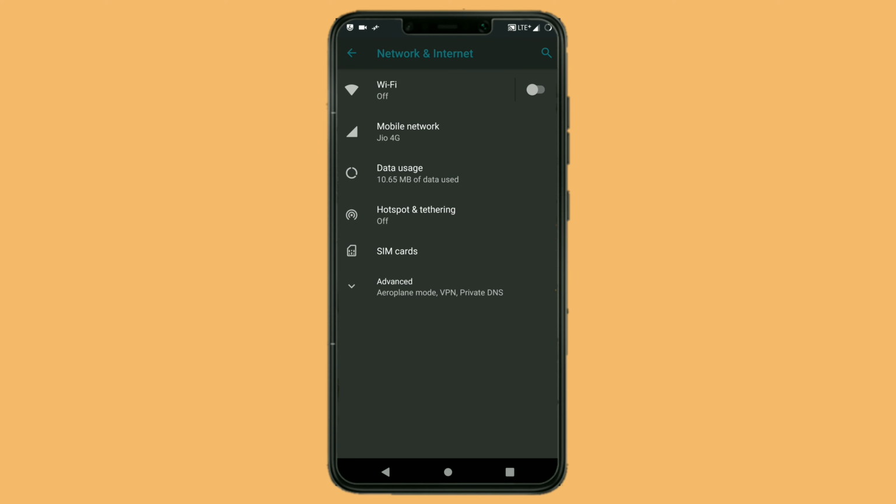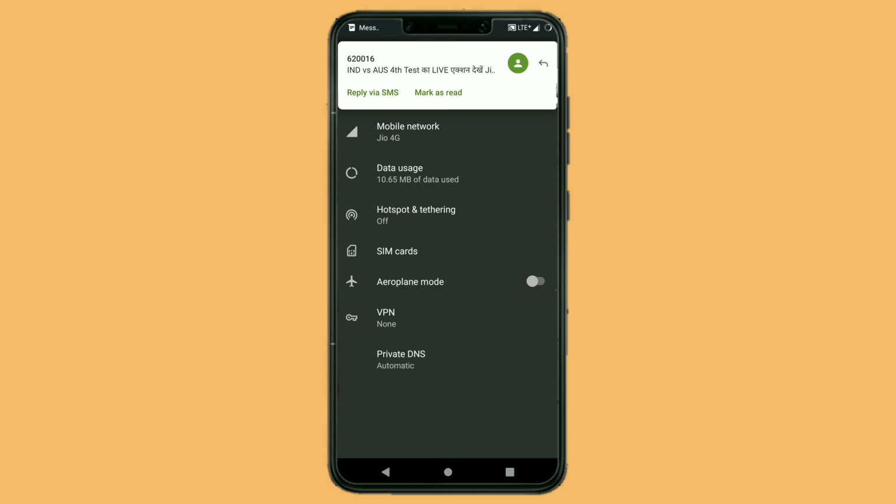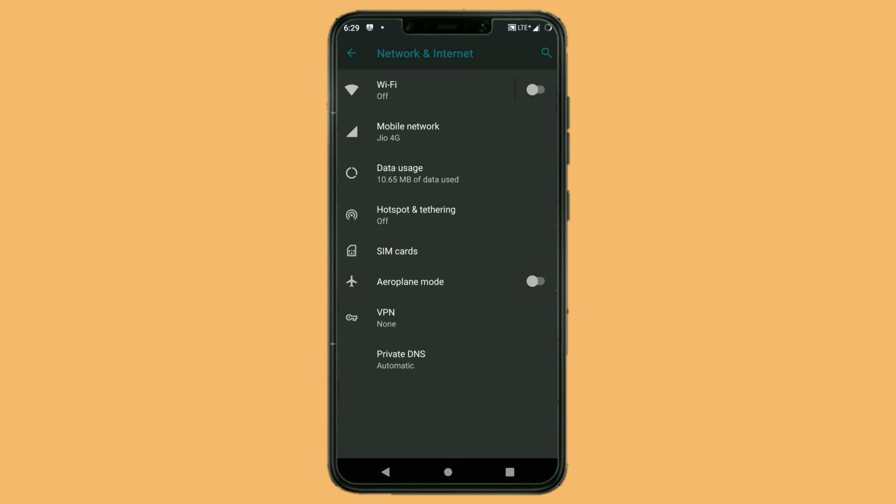So network and internet, I don't think I have to cover anything up here. Another thing that is worth mentioning here is that Wi-Fi and hotspot now can be used simultaneously. Previously that wasn't possible. I think this build was released in November. There was a build in November that added this feature. So now you can use the Wi-Fi and hotspot together.